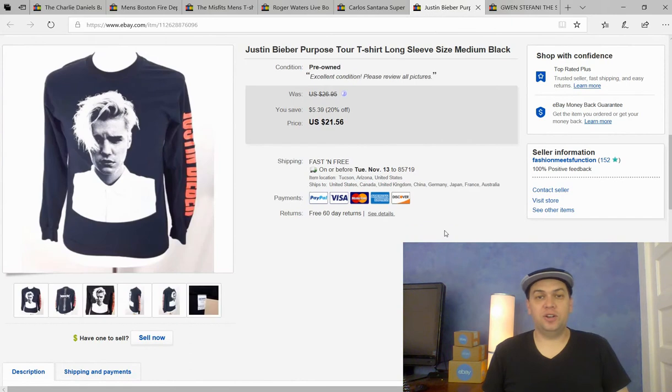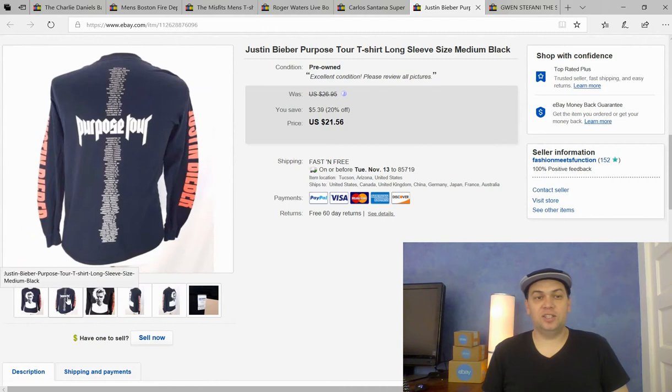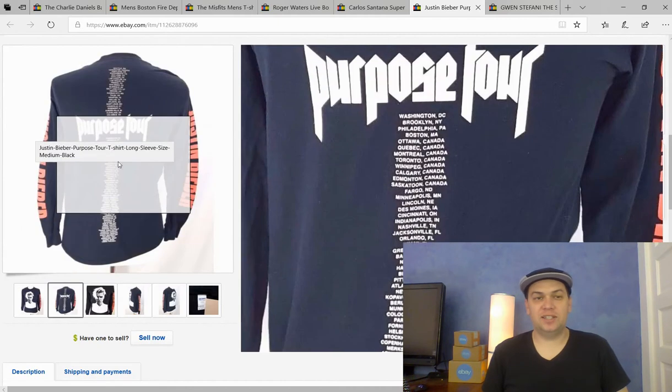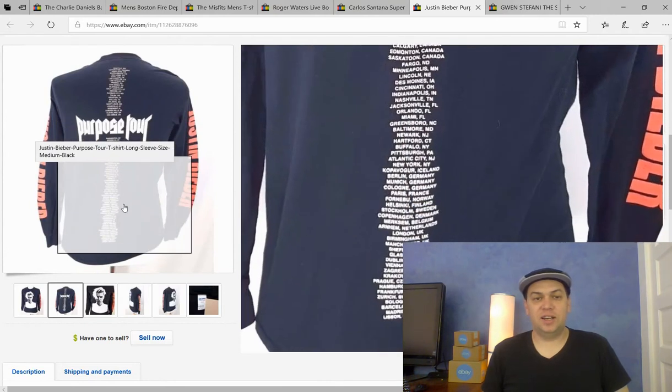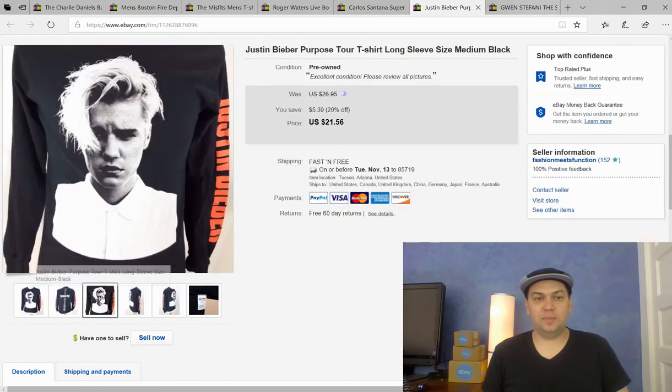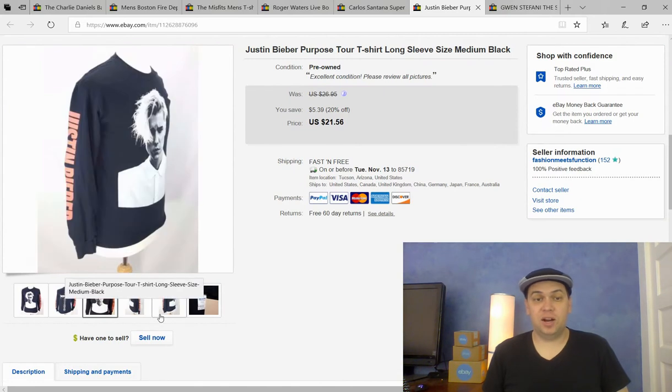This shirt is for all you Beliebers out there, all you Justin Bieber fans. This is from his Purpose tour. He's got the lettering there that looks like Judas Priest style lettering. Big tour, lots of cities. The cool thing about this shirt is that it's long sleeve, which is a little bit rare. It has Justin Bieber on the sleeve.